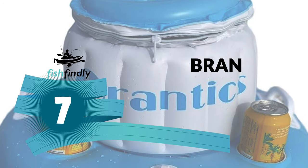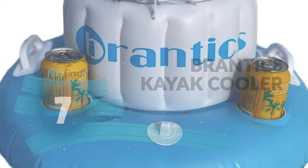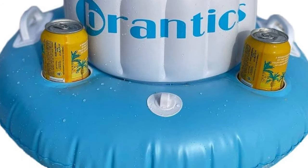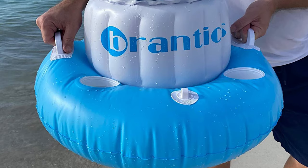Number 7. Brantics Kayak Cooler. Inflatable coolers for parties don't always have everything you need. The Brantics floating cooler does. The drink bucket in the middle holds ice and beverages, keeping them cold. Can fit a 12-pack of cans plus a 10-pound bag of ice.